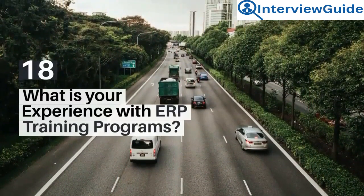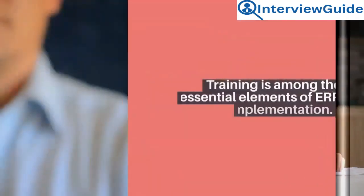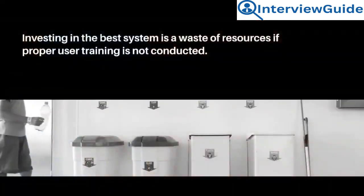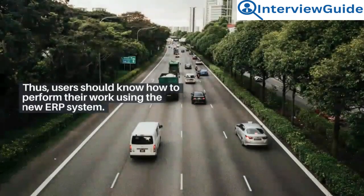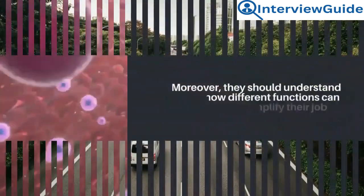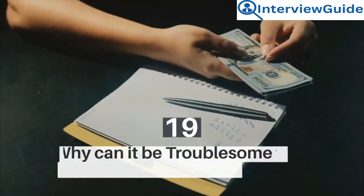18. What is your experience with ERP training programs? The interviewer wants to know the experience you have had with ERP training. Sample answer. Training is among the essential elements of ERP implementation. Investing in the best system is a waste of resources if proper user training is not conducted. Thus, users should know how to perform their work using the new ERP system. Moreover, they should understand how different functions can simplify their job.